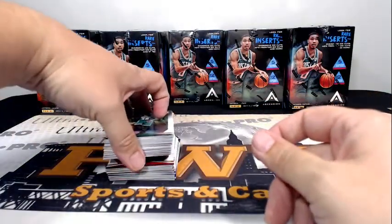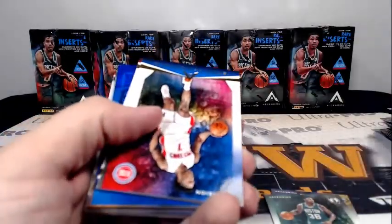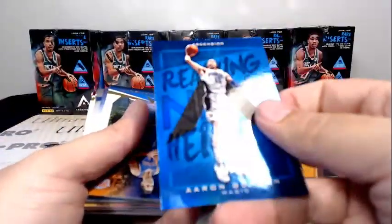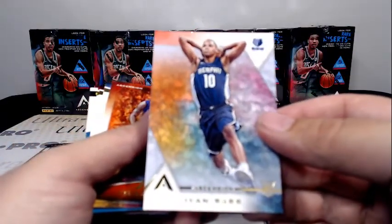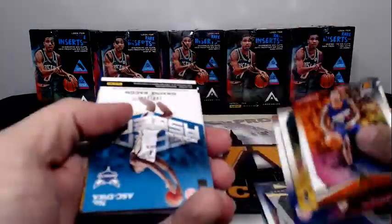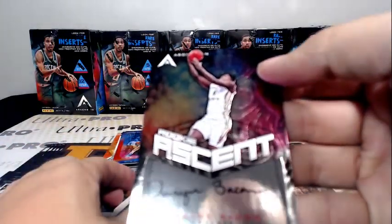All right. Box number 7. Ivan Rabb for the Memphis Grizzlies, rookie. Aaron Gordon, was it reaching new heights? Another Ivan Rabb. I guess one of those is the variation. Then we have for the Hornets, rookie ascent, Dwayne Bacon.